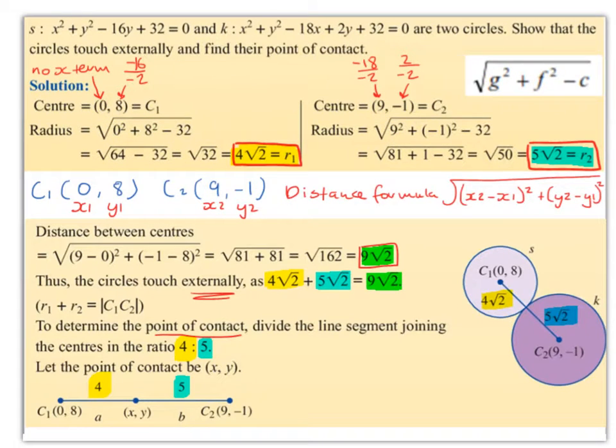So next we want to get the distance between the centres. So the centre of the first circle is 0, 8. The centre of the second circle is 9, minus 1. So we label them x1, y1, x2, y2, and sub into the distance formula. So subbing into the distance formula, to get the distance between the centres, we get 9 root 2. Thus, the circles touch externally as 4 root 2, which is the radius of circle 1, plus 5 root 2, which is the radius of circle 2, is equal to 9 root 2, which is the distance between the centres. So R1 plus R2 is equal to the distance between C1 and C2, where C1 and C2 are the centres.